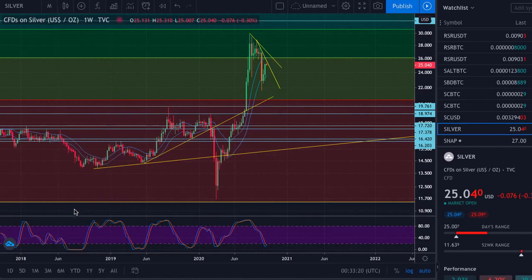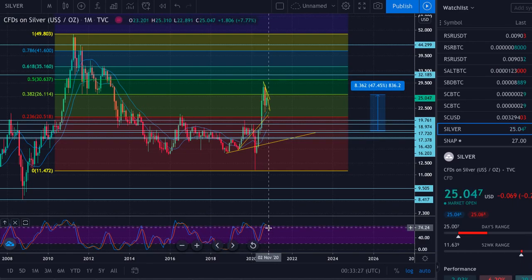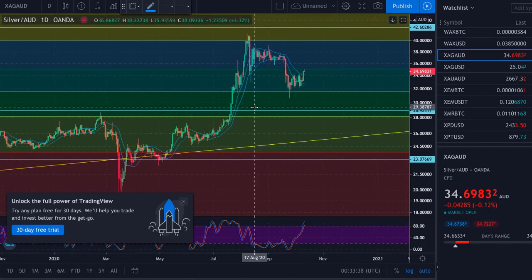Let's take a look at the monthly. And in the monthly, we are in overbought territory. Could we be heading further down from here? Yep, it's quite possible. And I've given you my next support level target. That's in silver in USD.